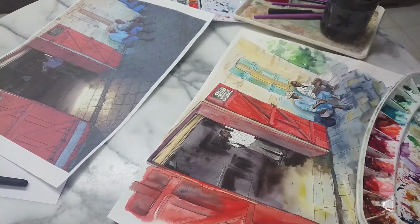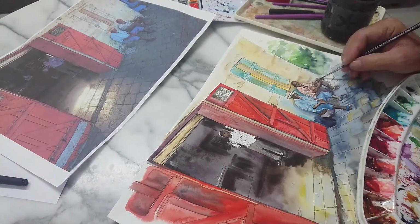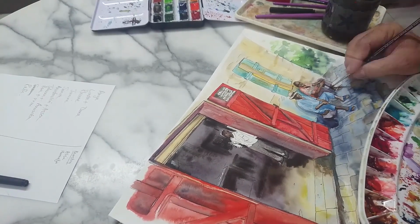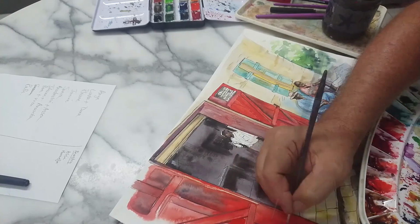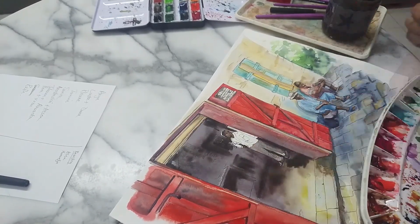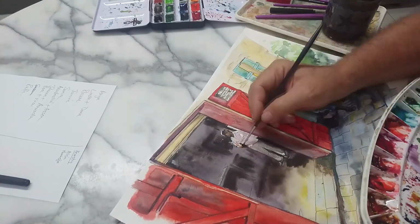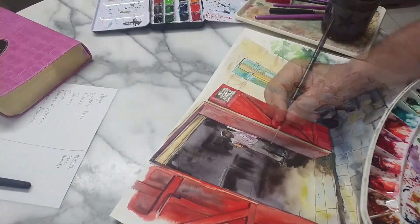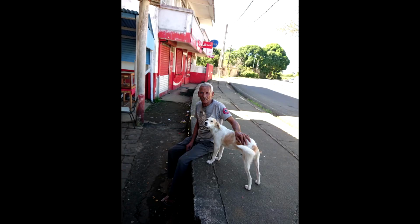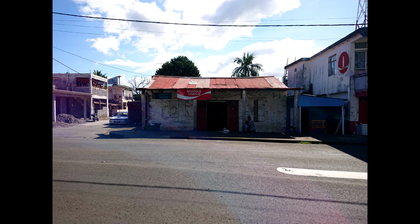It was such an authentic scene, taking you back to before industrialization. The building looked like it was falling apart, but it had so much character. The doors were painted bright red. Feels like a thousand miles away from the buzzing life of other parts of the island.